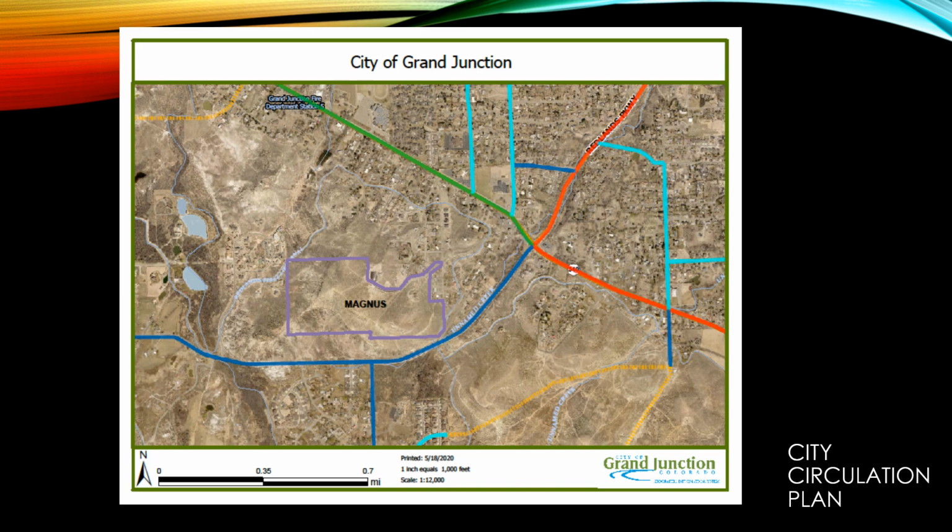I want to point out that the graphic on the screen is the current circulation plan for the city of Grand Junction. The areas addressing future road classifications are predominantly in the city. At present, part of Magnus and most of the neighborhoods to the north are predominantly in the county, and Broadway is a state highway. All of this plays into challenges this developer has been tackling.